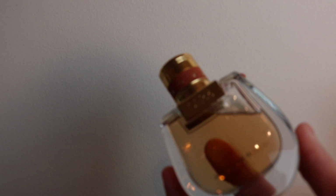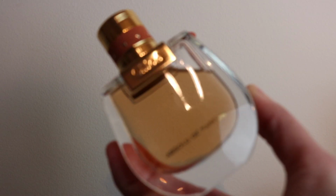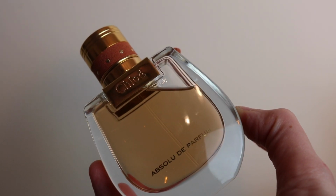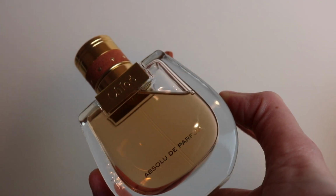Next we have got Chloe Nomad Absolu de Parfum. This again has the Mirabelle and oak moss. It's rich, it's sweet, super classy smelling. I just adore it, and I adore this bottle. They're so beautiful. Yes, I love these fragrances.